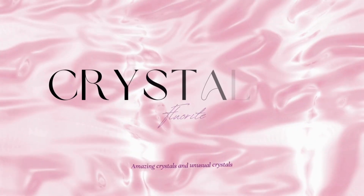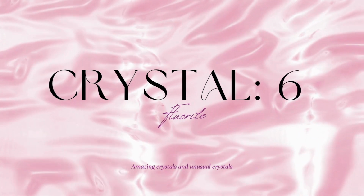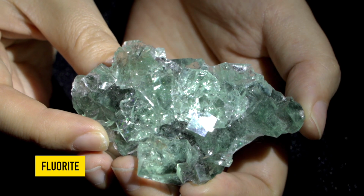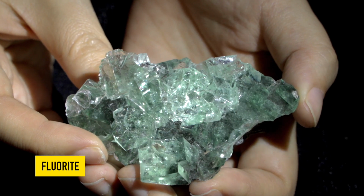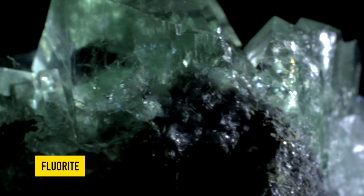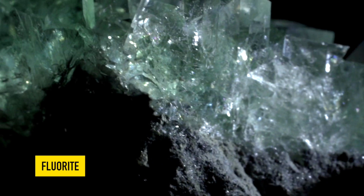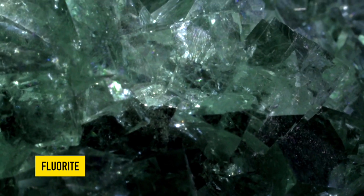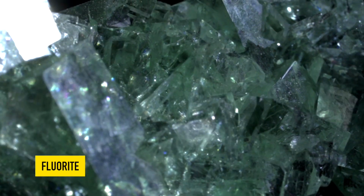Okay, crystal number 6. This one is one of my favorite fluorites because of its glassiness, as you can see, and it's very clear so that you can even see the rock inside as well. And what does it do? Because it's so clear, I would say it's for mental clarity. When you look at it, your mind just feels clear. It almost looks like glass, except that there's energy, you know, like it's a crystal.